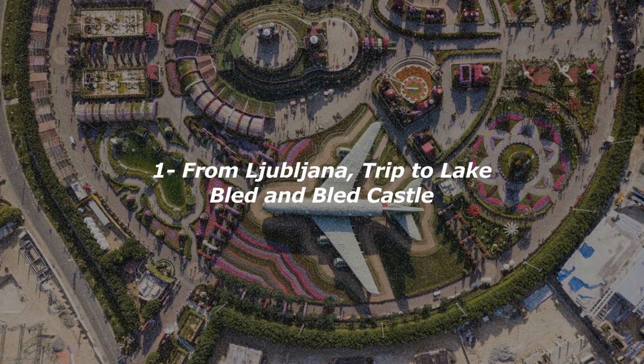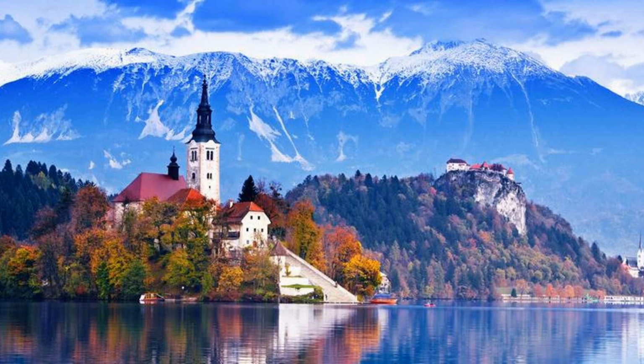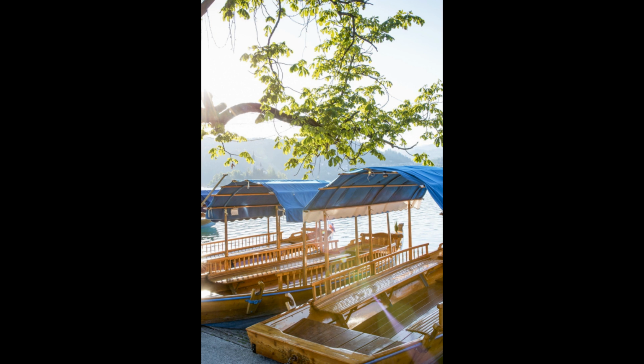Number 1. Lake Bled is often mentioned as the pearl of the Slovenian Alpine region due to its emerald green waters, picture-perfect postcard church on the island, medieval castle on the rocky cliff, and some of the highest peaks of the Slovenian Alps as the background. Take a short walk along the lakeshore as the beauty of the surrounding mountains reflects off the lake's surface. No matter the season, you'll enjoy the peaceful atmosphere of the lake and the fresh mountain air.